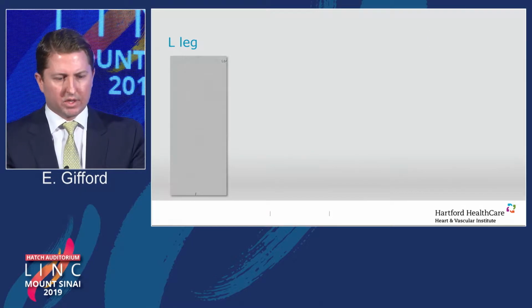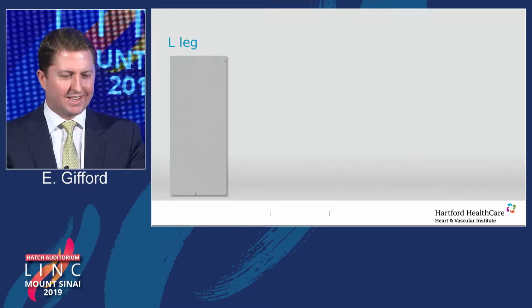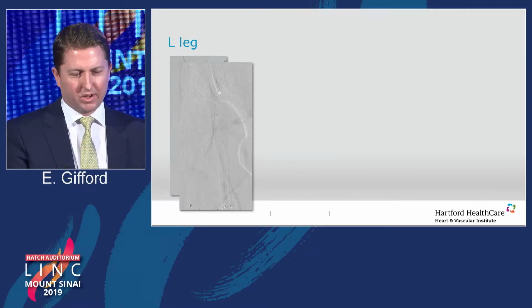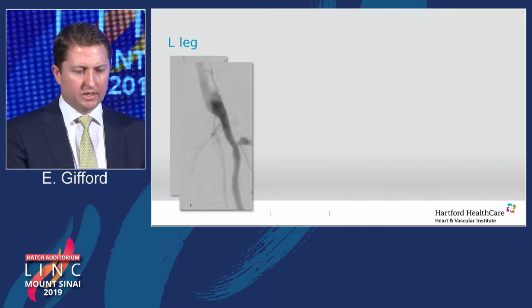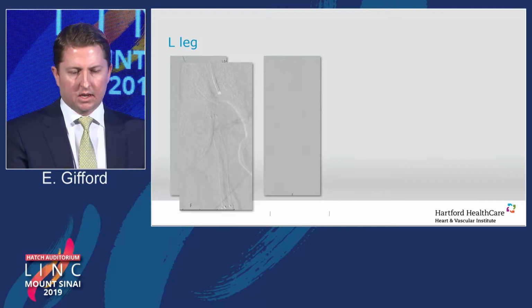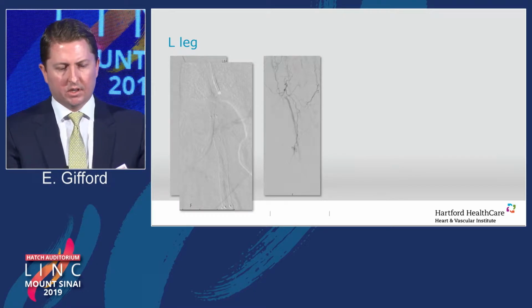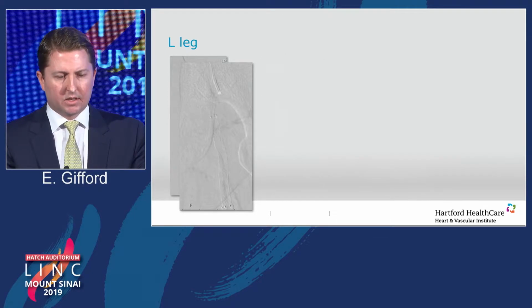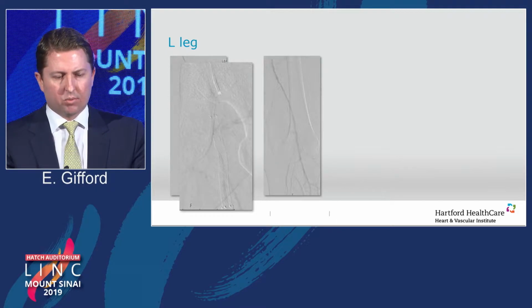So just going over some of the images. I tend to use dilute strength contrast, so you have to look a little closer, but I'll blow this one up for you. You can see on the left side she's got severe in-stent stenosis throughout the proximal SFA. Going down to the mid portion, you can see filling of the above-knee popliteal and distal SFA via the profunda collaterals, and then late filling of that distal SFA portion.